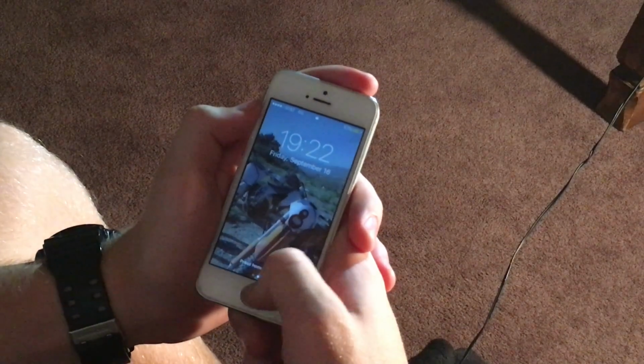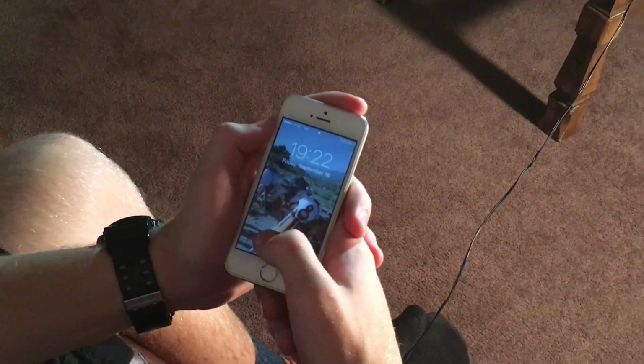So this update has lots of new things for the phone, but there are a couple really big changes to it. The first one is the lock screen. This new lock screen features a whole new way to access notifications, and it also features a whole new way to open photos. There's also a really cool feature, you can get to your last opened app by using Touch ID.